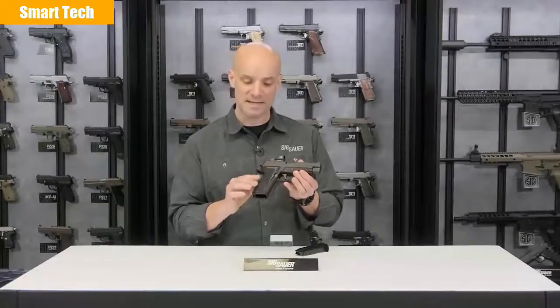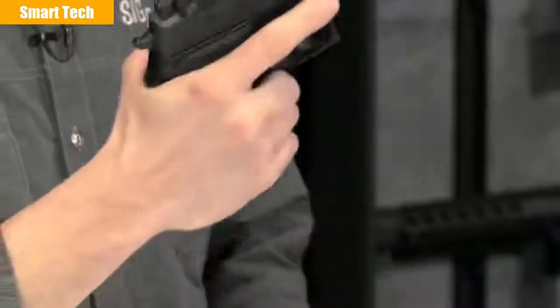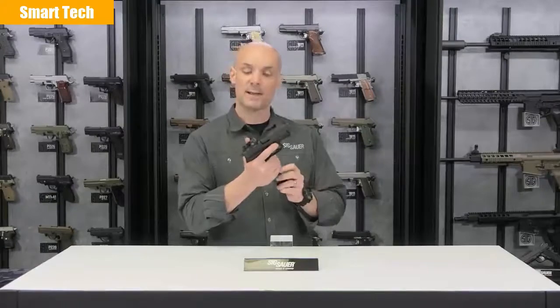And it's got your one-piece E2 style grips. You really get a deep purchase on the gun. It just feels like you're holding an old baseball glove. Chambered in 9mm, comes with a couple 15-round magazines.